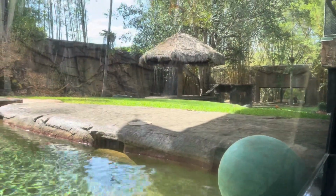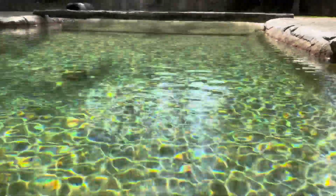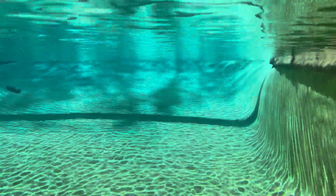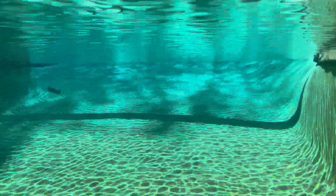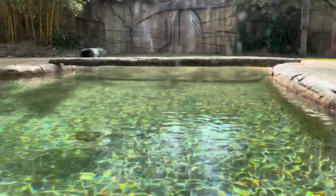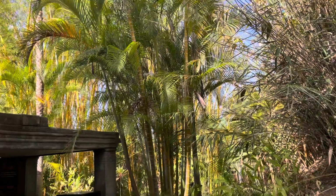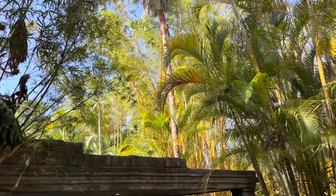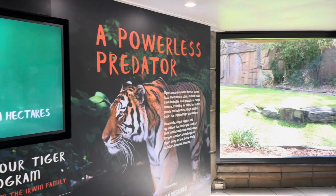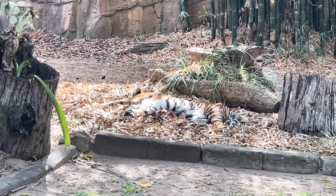Tiger enclosure is vast and complex. And again, look at this. Nearly every aquatic exhibit I go to in the UK, the water's pea soup green. Look at this. You can see everything crystal clear. Presentation is second to none. Not often you see a tiger not pacing around its enclosure. How chilled out is that?